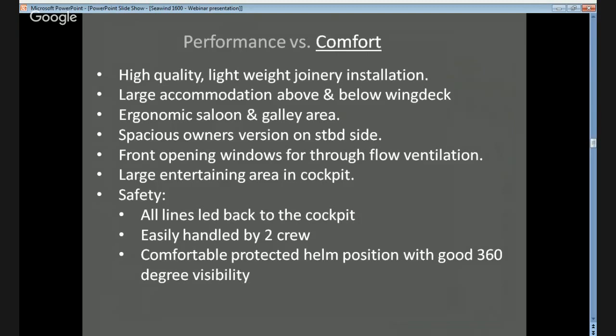That's going to be retained with the Seawind 1600, the large accommodation down below. Some of the performance cats that you see now coming out, going forward of the main bulkhead, there's really not much volume there at all. It's all behind the main bulkhead, whereas this model, the 1600, has still got that space forward of the main bulkhead.